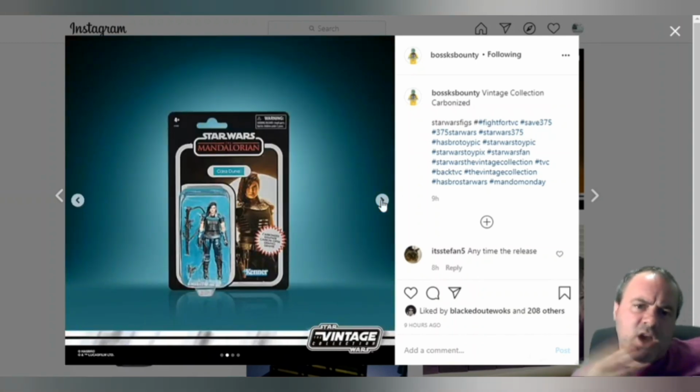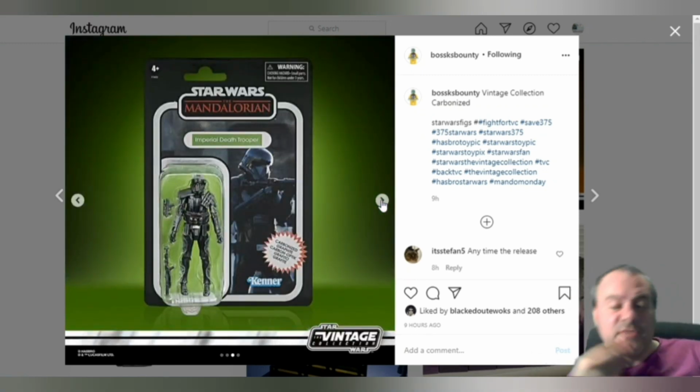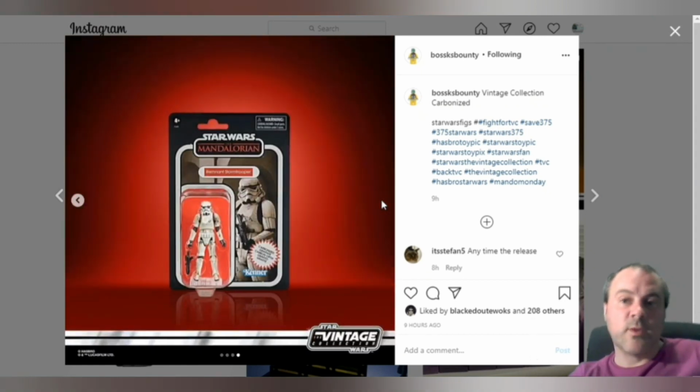Next one is Cara Dune. It's exactly the same card, it just looks unchanged. Not interested in that one, I'm afraid. This one I am. I like that Death Trooper. It's cool. As a carded collector, speaking here, I'd have a bit of that. Which brings me to the overall thing. See, that one I wouldn't want.